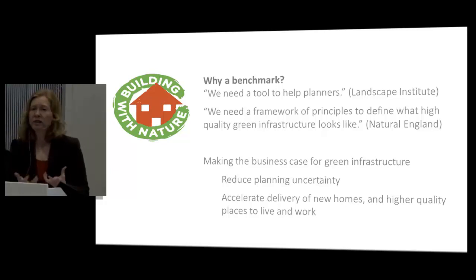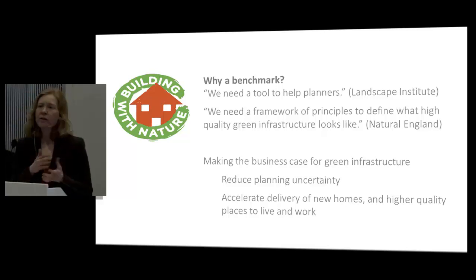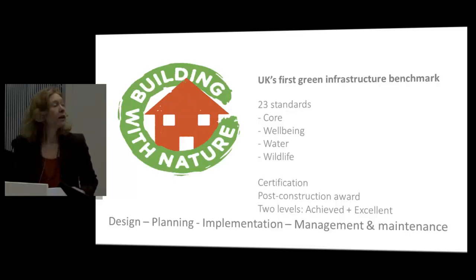However, what we found when we started talking to developers and house builders is that a really critical aspect for them is that green infrastructure can help reduce planning uncertainty. If there's more consistency around what planning authorities are asking for, that can really speed up the planning process and smooth the passage of a scheme through to approval and then delivery. And clearly there's a strong policy driver for this. At the moment, we're really trying to accelerate the delivery of new places and new homes to meet demand.